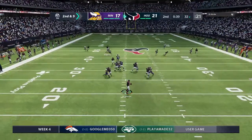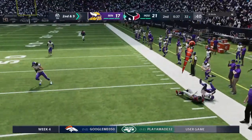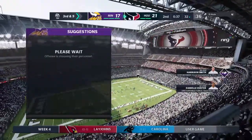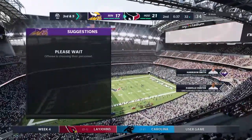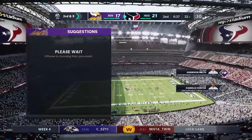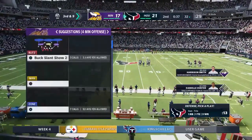On 2nd and 9. Watson. Looking right sideline, but it's incomplete. Brandon Cooks, the receiver he was going after. But now it's 3rd down. A lot of times it's that first read that you have. Maybe you get it in pre-snap, and he locked in on his target, but he was covered quite well, and that one's incomplete.